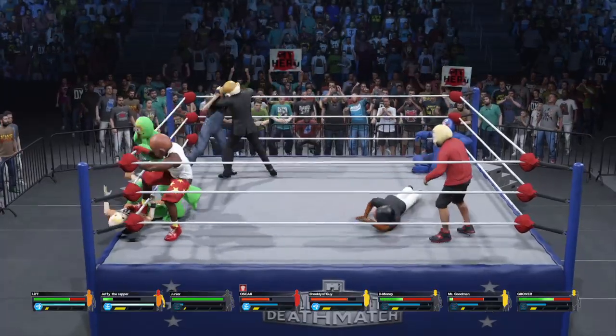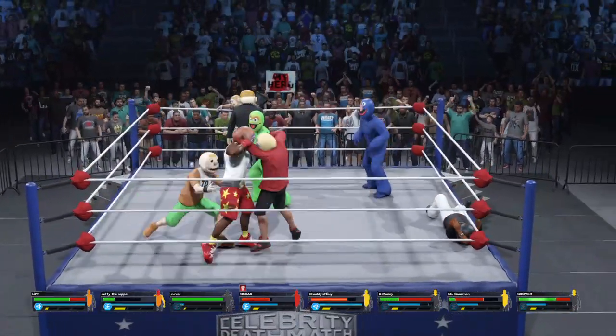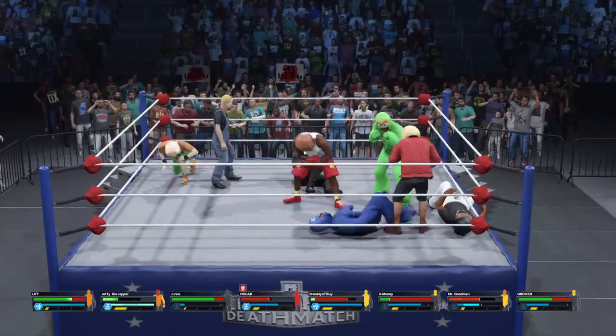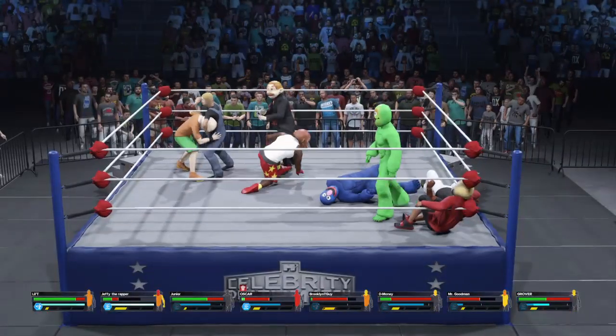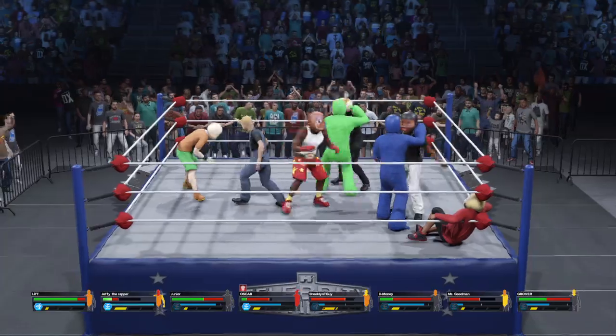Able to reverse. And he's able to reverse. A running hurricanrana. And talk about giving a DDT with authority. And did you hear the impact of that? And he keeps on powering through to remain on the attack. This is him reminding everyone of the fighting spirit he possesses.